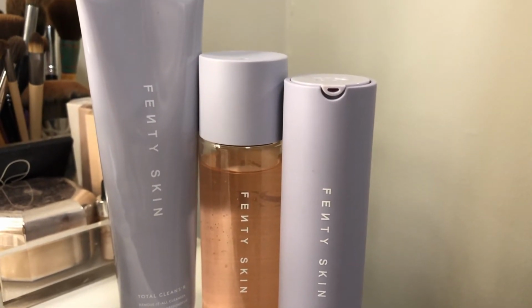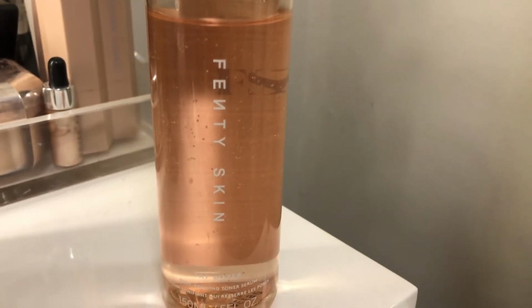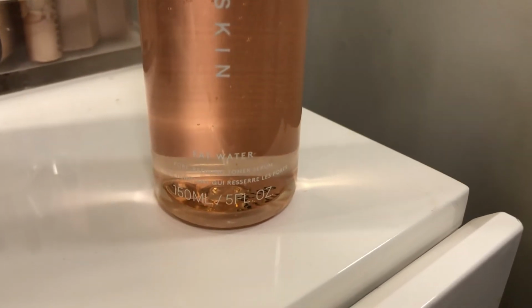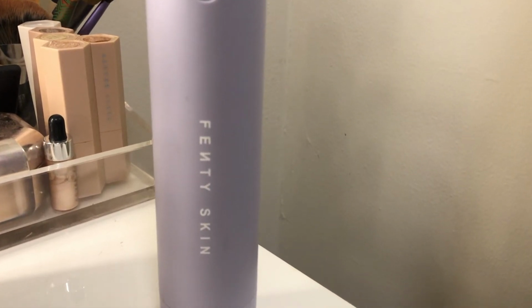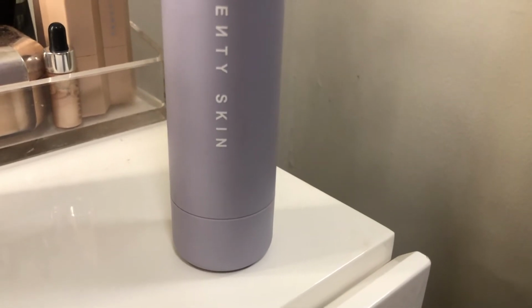The Fenty Skin starters include the Total Cleanser Remove It All Cleanser, the Fat Water Pore-Refining Toner Serum, and the Hydra Vizor Invisible Moisturizer with Broadband Spectrum SPF 30.